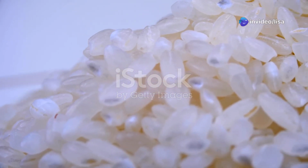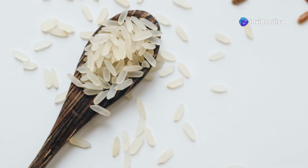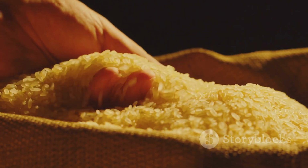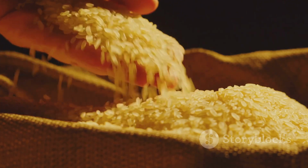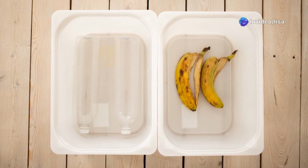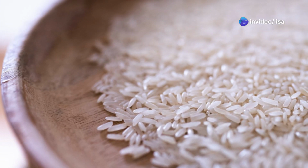Alright, let's talk rice. This pantry staple is a workhorse, but it's also a bit of a drama queen when it comes to moisture. See, uncooked rice grains are like tiny little sponges just waiting to soak up any stray humidity. Pop that rice in the fridge and you're basically inviting mold to the party. Not exactly the kind of wild rice situation we're going for.